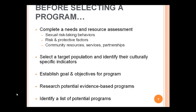Based on this information, you can establish goals and objectives for programs, research potential evidence-based programs, and identify a list of potential programs. Once you have gathered this critical information, you are ready to move on to assessing potential programs for fit in order to select a program.